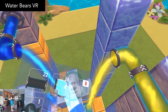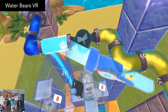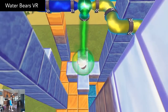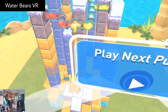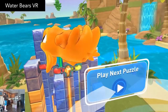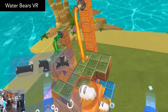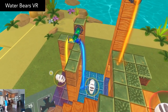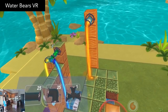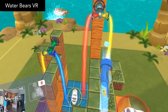Water Bears VR was once a paid game, but it's now free. It's a pipe construction puzzle game where you need to redirect water flows to free trapped water bears. Each bear will only be free if they receive a specific color of water, so sometimes you'll need to mix together or split apart different colors so you can route the right water to the bears.